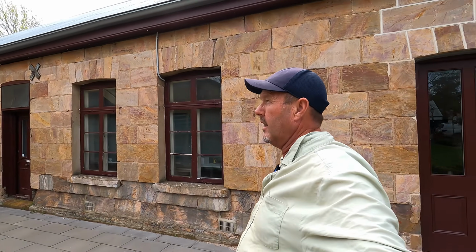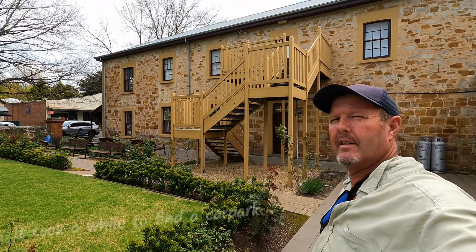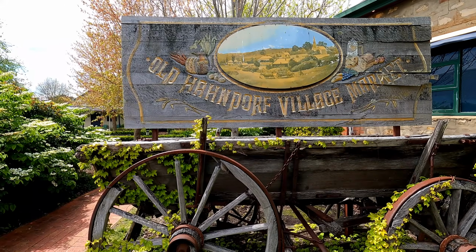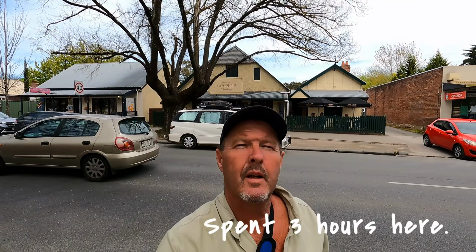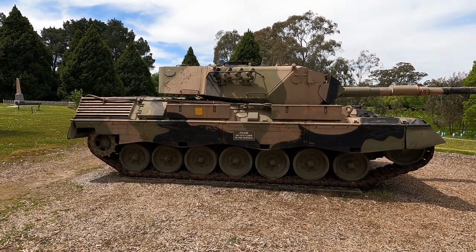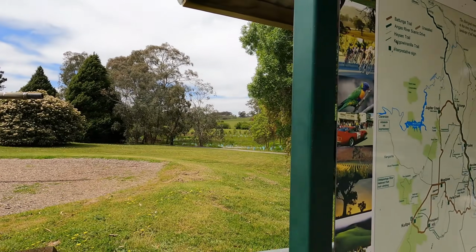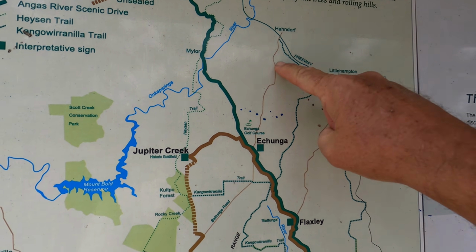Well, it's been really good coming into Hahndorf, getting that car park. Clouds are coming over, but expecting that. Look at all this lavender. That's about enough for me for Hahndorf, I think. Head off. Wow, look at that old car. Come across a few Leopard tanks in the travels. So just at Ichunga. So that's me there, just come down from Hahndorf.